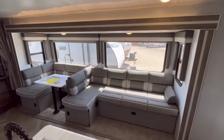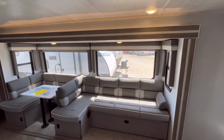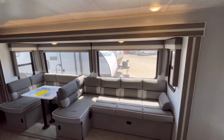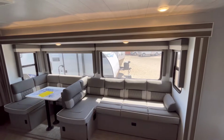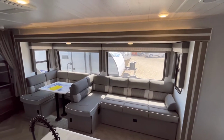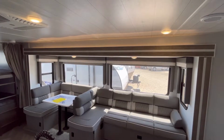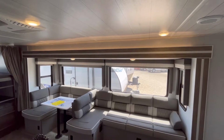Now you can see you have got all kinds of window coverage. The slide-in windows do open for airflow. The middle ones do not, and I kind of wish they did. It would just give you more cross breeze capability if those two bigger windows did open. Now you've got a white LED accent light there above the slide out, which is really nice. I like that as opposed to the blue that a lot of brands are using.